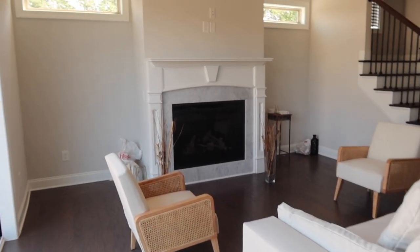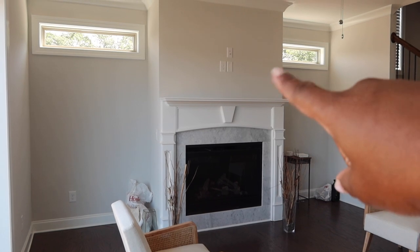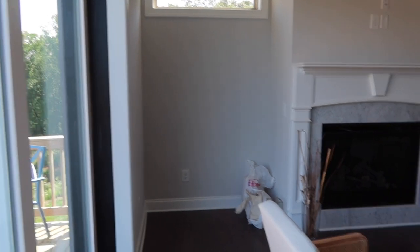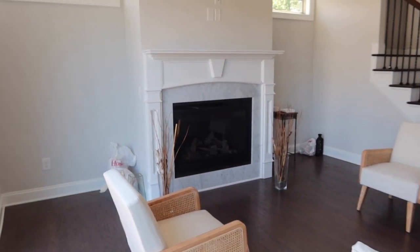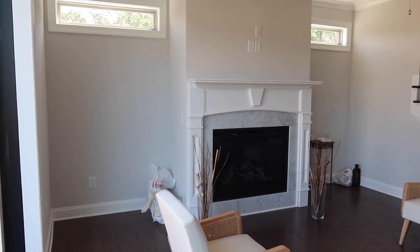So now the only thing we need to do in here, or not the only thing, Hubs is about to order a frame TV to go up here. And then we want to see about having somebody come and do built-ins on each side, but depending on how much it costs, I could just bite the bullet and buy some nice credenzas to go over there, but I kind of would like built-ins, so we'll see.